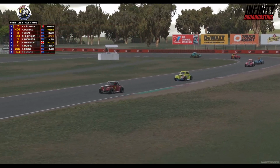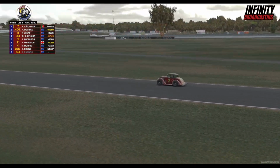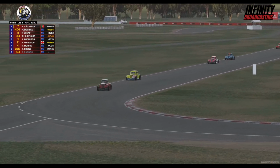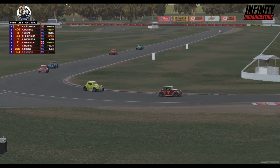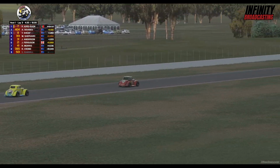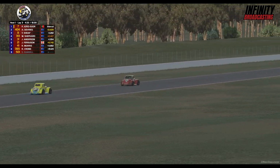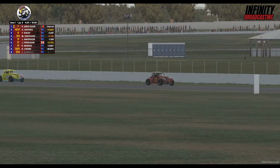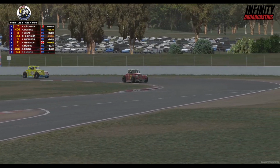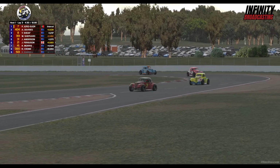He ran it slightly wide and put it in the wall, but looks to continue on and garner some good points. De Vries has been on a massive points streak at the moment, especially against his current rival, Jordan Ferguson. They've been super close on points all season. And if De Vries is able to finish up the front and have a strong end to this season and Ferguson struggles, he could very easily pip him towards the end of this championship.